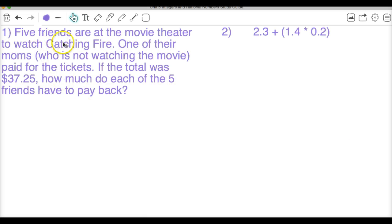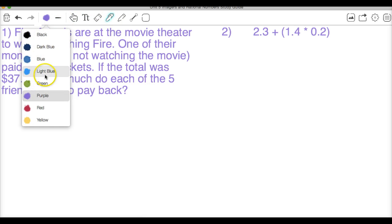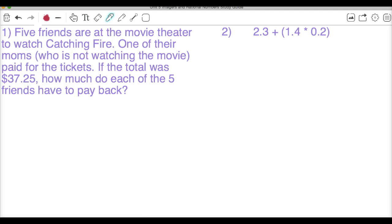First question. Five friends are at the movie theater to watch Catching Fire. One of their moms, who was not watching the movie, paid for the tickets. If the total was $37.25, how much do each of the five friends have to pay back? So in order to solve this question, we need to divide our total amount of money by five friends. This is a review question, so I just wanted to make sure we're still good to go on dividing decimals.